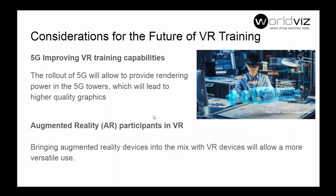Certainly if it's an issue for a Skype or a GoToMeeting, then it's also an issue for virtual reality, right? So 5G will improve that. And the second thing 5G is promising to do is that there are companies trying to put rendering power into the 5G towers. If that really becomes true, then your devices are going to be even more lightweight and the rendering will be even more powerful. That would be another improvement that's not out there yet, but it seems like people are planning around it, and we would be super excited if that was to happen. That would mean that your headset's lighter and can render more powerful things.